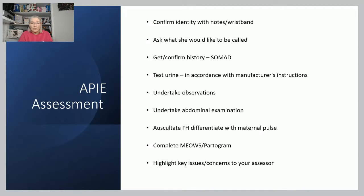For your pulse and respirations, you're going to say, I'm just going to take your pulse for 2 minutes, and then verbalise to your assessor, I'm going to take the pulse for 1 minute and the respirations for 1 minute. I do not want to tell my client that I'm doing this because I don't want it to affect the respiration rate.